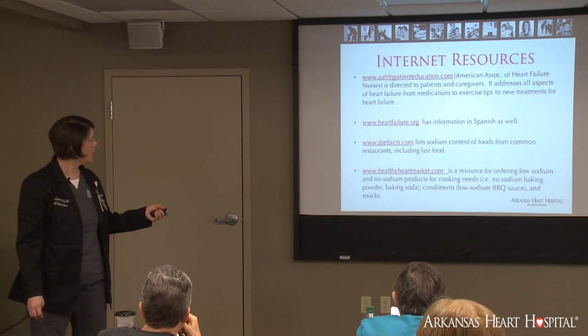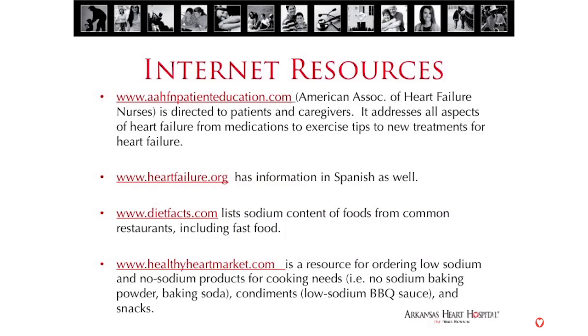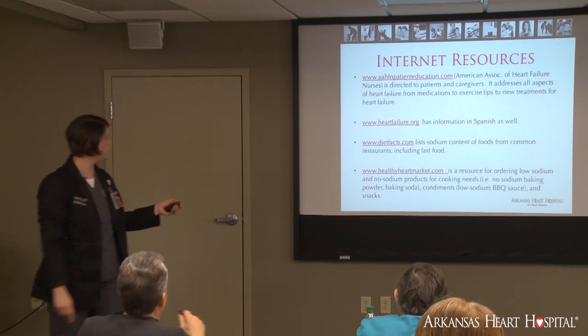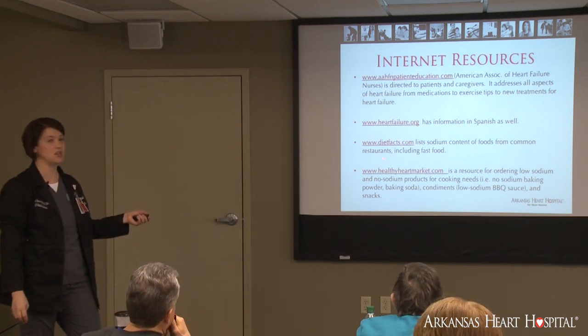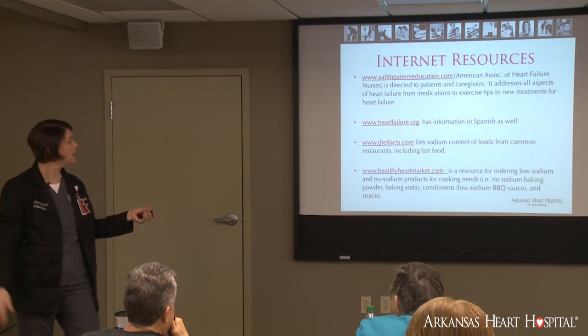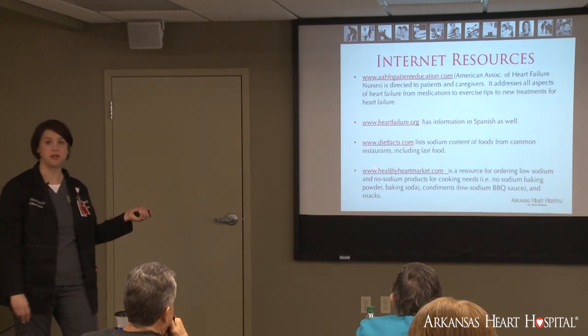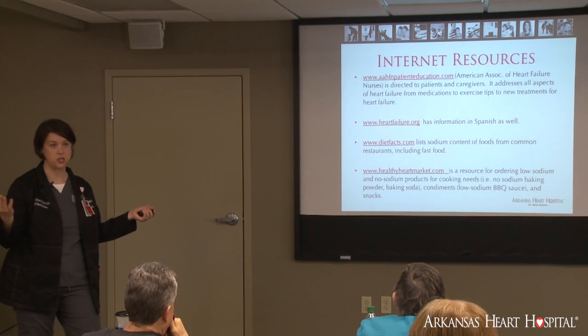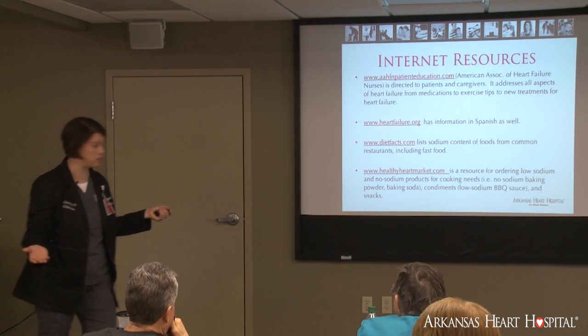Very, very good book. And then there's a lot of internet resources, and in this book that you got in the hospital, or that y'all have here, in the back, there's a page with all these internet resources. One of the best ones here is dietfacts.com. When you're going out to eat, or you've got an event that you're going to, this has the sodium contents in a bunch of restaurants. So you can look ahead and figure out what you can order so that you don't end up in the emergency room that night.